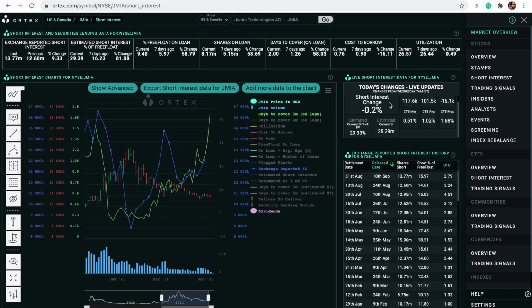On the short interest side of things, really, really high. So Ortex is estimating today almost 30% of the free float is being shorted. Utilization, there's still a long way to go. So if they wanted to ramp up the shorting in this one, they certainly could. And the cost to borrow is next to nothing. So things kind of stacked in favor of the short sellers in this one at the moment.